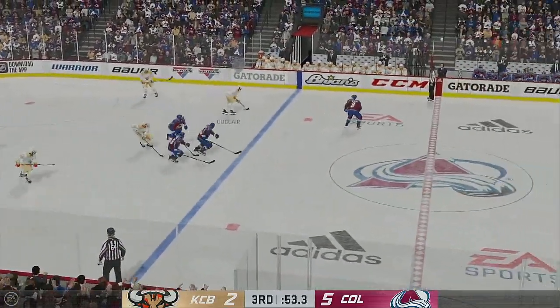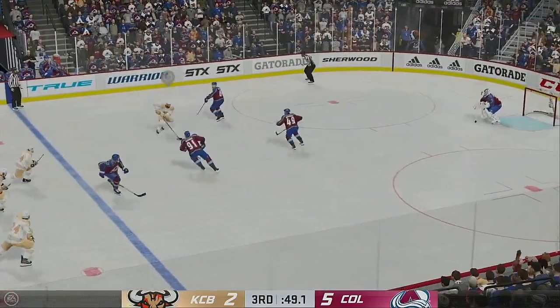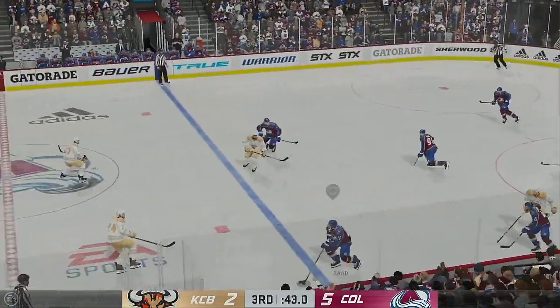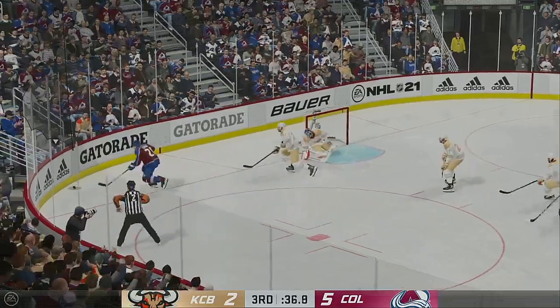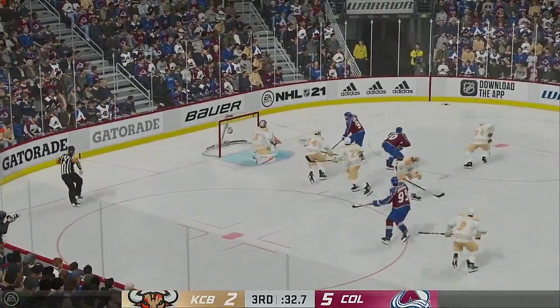Kansas City's grabbed a hold of the puck. Through the neutral zone now, picking up steam. Quick feed to Granlund. Chase right in front, and that sails high. Oh, you got to get it on target. He rifles it, trying to be too perfect. Puts it on net, shuts him down. Moves it to Burakovsky. Nothing doing.